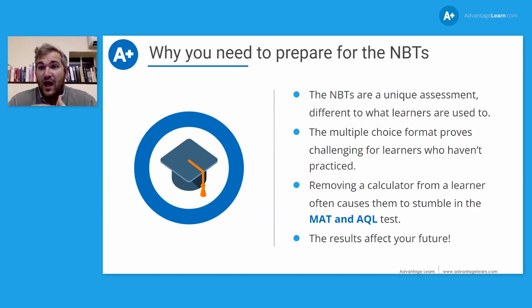And while there is a difficulty in that there's no part marks, you can't get working marks, it's all about getting the right answer, there's also an opportunity in that there are strategies that you can employ in multiple choice type assessments that are a little bit more alternative and lateral: process of elimination, estimation, those kinds of things. And equipping learners with those skills is going to help them to perform better in the tests.